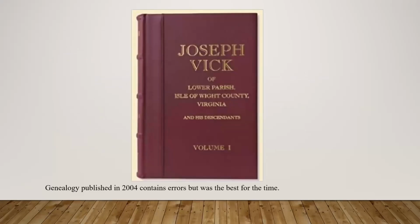So I began working on this, and I actually put together a book in 2004 called Joseph Vick of Lower Parish, Isle of Wight County, Virginia, and His Descendants. And I tried to fit Eben into where I thought he best fit into the book. We made all kinds of mistakes in this because we didn't have the kind of digitized sources that we have today. We had to use microfilms that we borrowed from Salt Lake City, and it was hard research to do to find information. Sources weren't indexed very well, and of course, we made mistakes, and we made some errors in where we connected people. And I put my Eben Vick in what I thought was his father, but it ended up being wrong. I had the right grandparents, but not the right father.